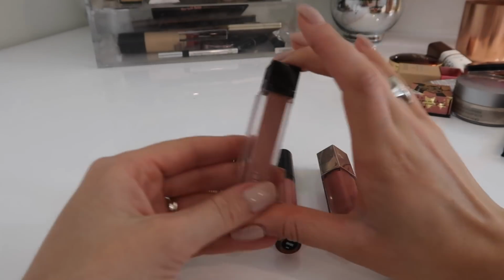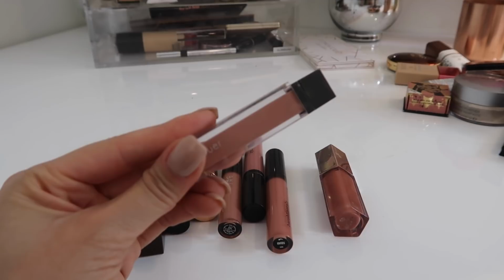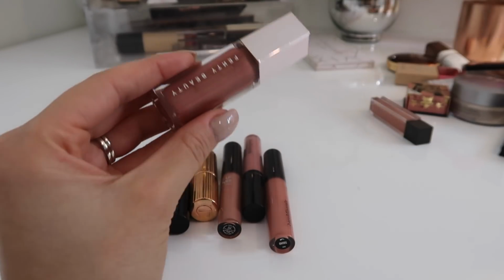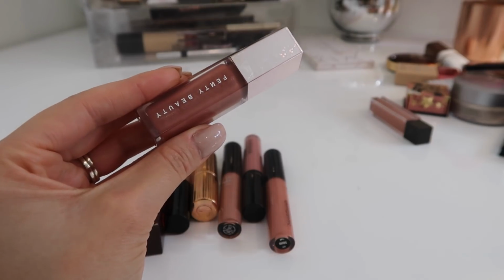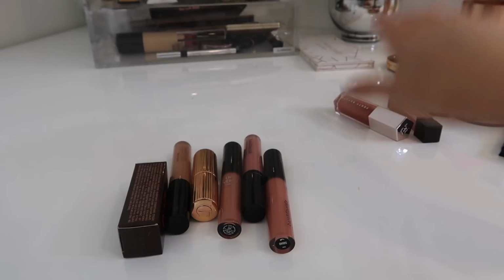And so I bring Jouer Bare. Half of these I just pulled out of my purse like 5 minutes ago to show you guys. Jouer Bare, Fenty Beauty Gloss Bomb. This is gonna be what I'm wearing when I'm at the pool. I wear this to go to the gym. I wear this every single day of my life.